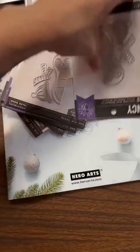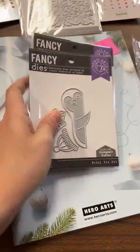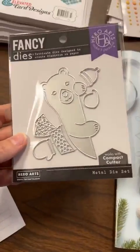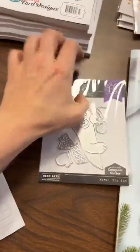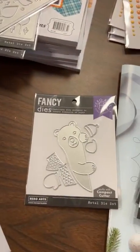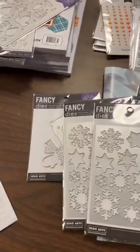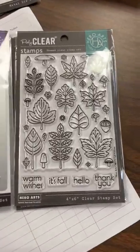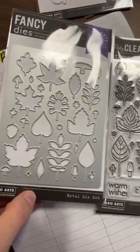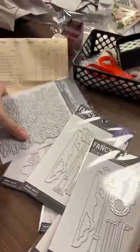So real quick in review, here's what we got in. We've got all our stinking cute peeking penguins in. We've got our stinking cute little peeking winter bears. Yep, winter bears. Then we've got the snowflake cover plate. And then we've got the new fall one, but the fall one has an awesome stamp set that matches it as well. And then we restocked our lamp posts.